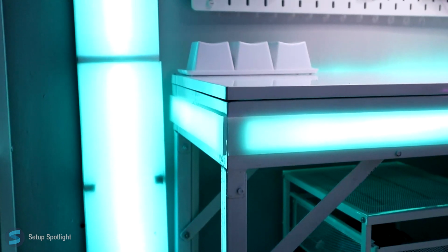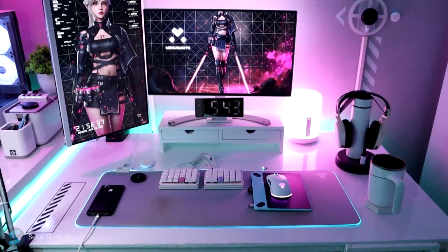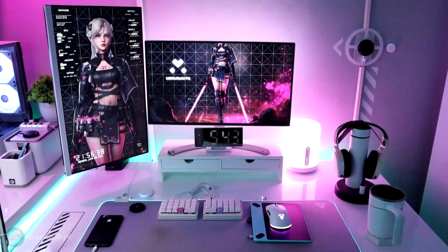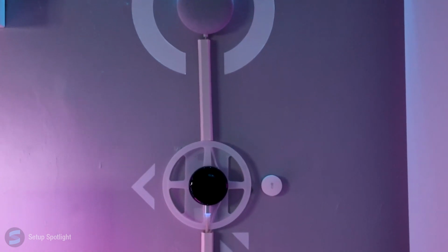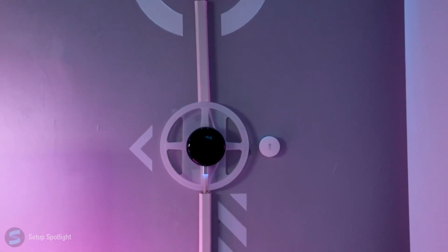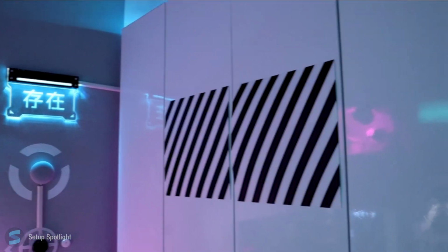Overall, this setup is next level and beyond unique. He takes things to another level with his creativity, and you can't deny that. He describes the theme as minimal, futuristic, and industrial. His home automation is top tier compared to most. I mean, he can literally change his wallpaper with his voice.